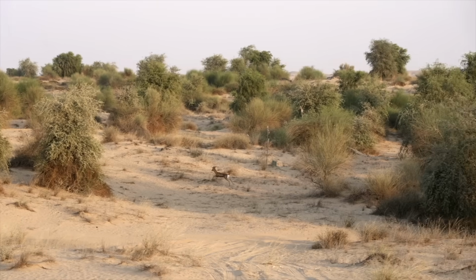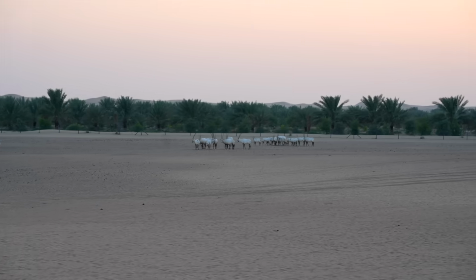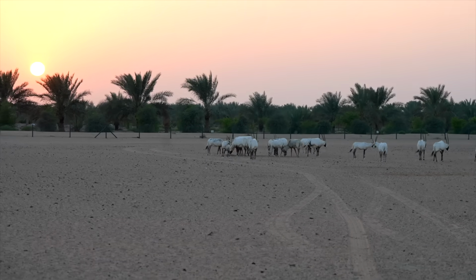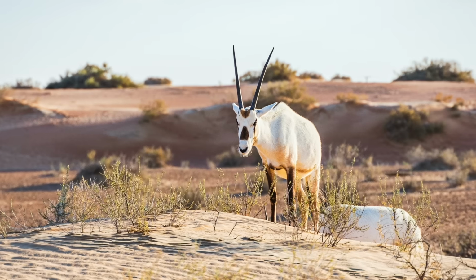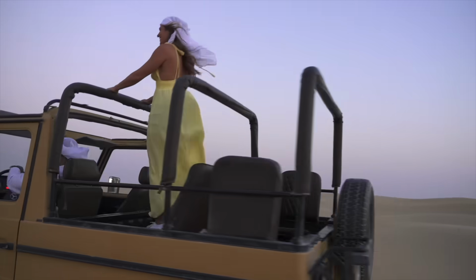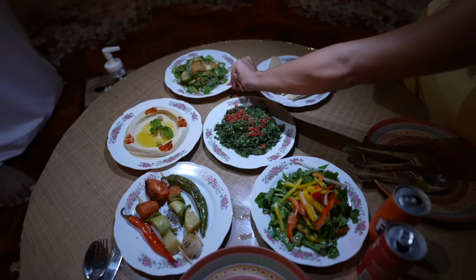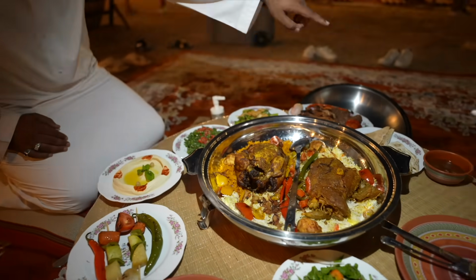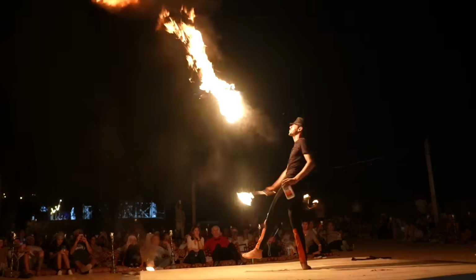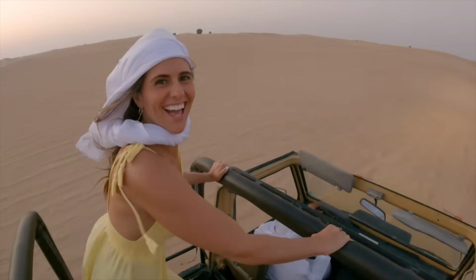Along the ride, we spotted wild gazelles and even the incredible Arabian oryx. The Arabian oryx were so cool, I can't even describe it. These are the official animal of the UAE, and their extremely long straight horns will truly blow you away. When you're done adventuring, you'll head back to camp for a delicious feast including all of the best Middle Eastern foods like hummus, tabbouleh, fattoush, lamb, and finally you'll end the night with some traditional dancing and fire shows. I absolutely love nights like these, and I can't recommend doing a desert safari tour enough.